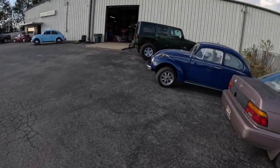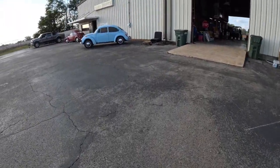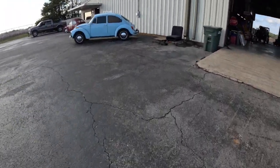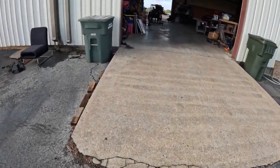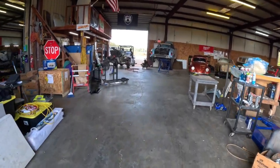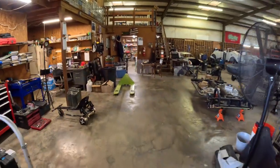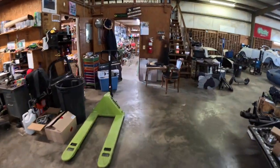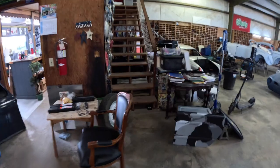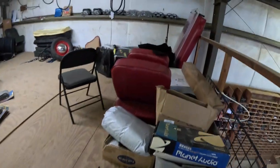We've got a couple out here. They're out here to get cleaned up. They're getting ready to go home. A couple local cars, but we'll walk through here and I'll show you a few things going on. So let's go through here and see what we got. Start over here. We'll go upstairs here because I haven't been up there in a minute. Let's go up here. Parts and pieces for the Volkswagen gurus.